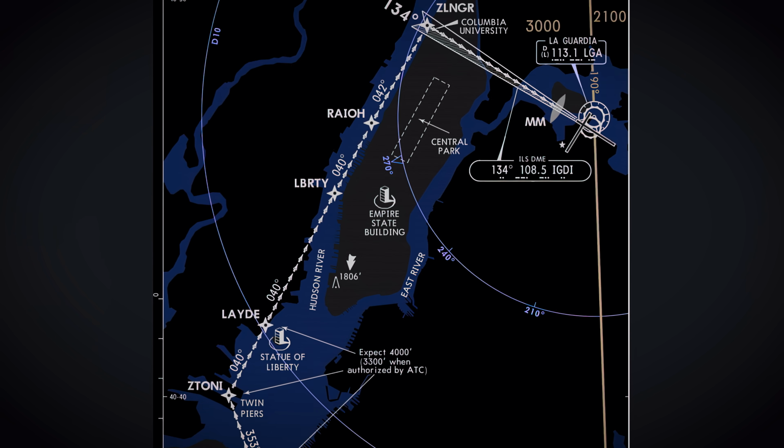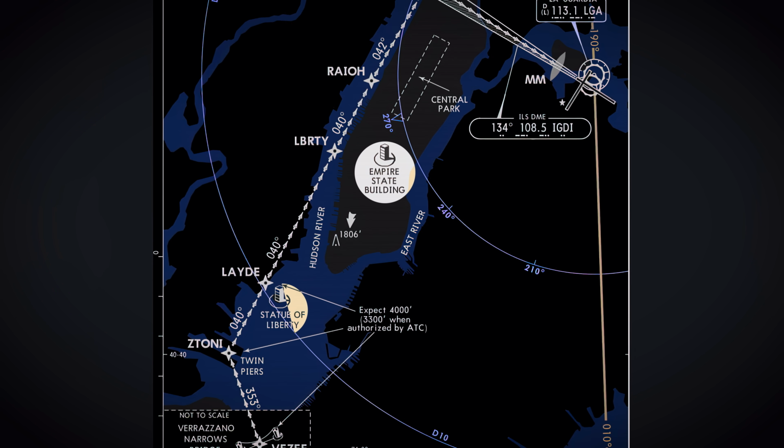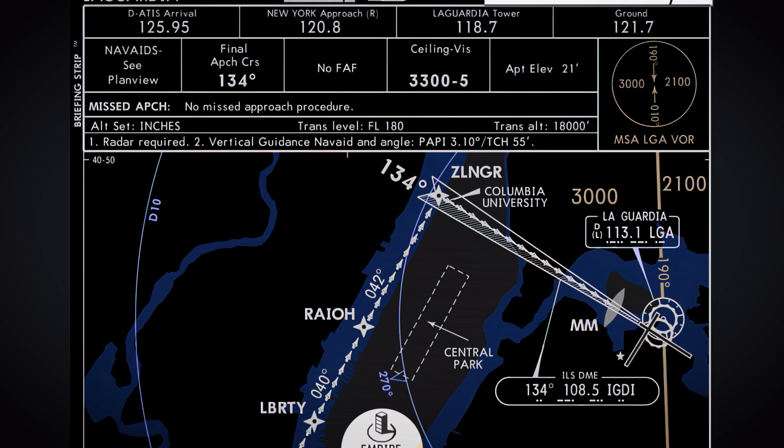But then you see landmarks like the Empire State Building and the Statue of Liberty, but this is the best part right here. When we turn here at Zlinger, and I hope I'm saying that correctly, because all these different fixes, especially in different cities, mean different things. Sometimes they're the name of a famous person that's from there, or the sports team that's there, or a famous athlete. Anyways, they all have these different fixes that are named after people or things, and sometimes you'll say it wrong and then you don't realize what that fix is supposed to be called until the controller reads it back to you, but I'm guessing that's how you say this.